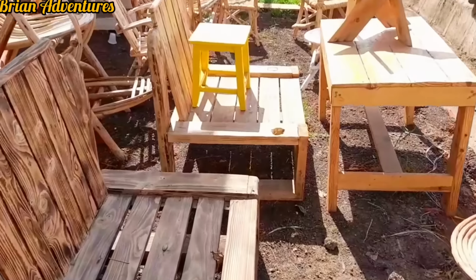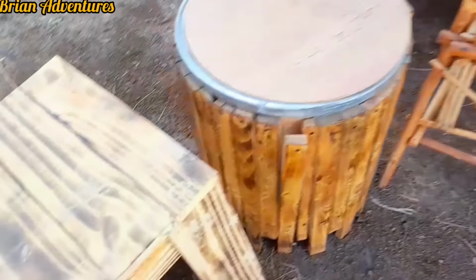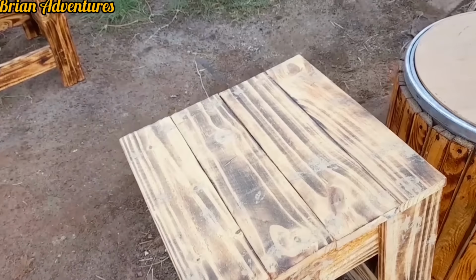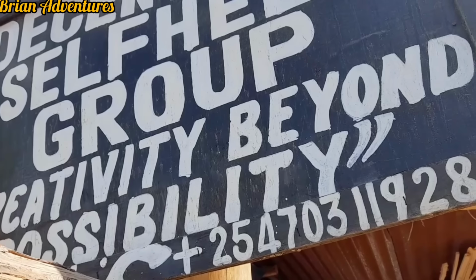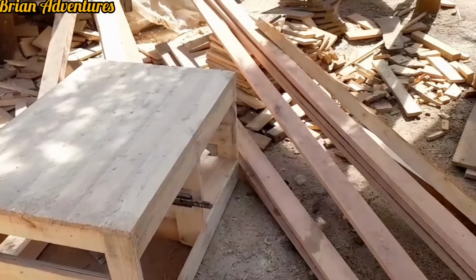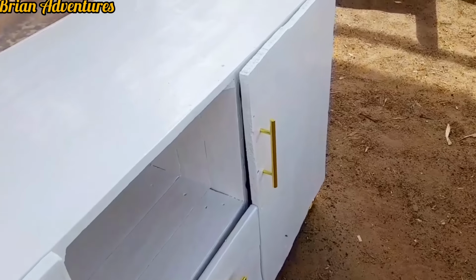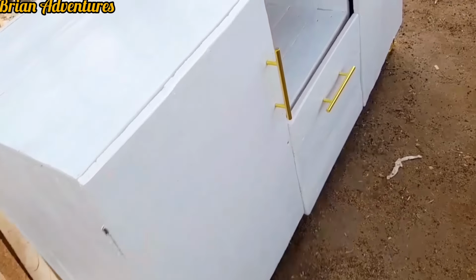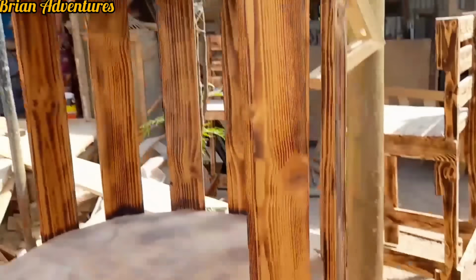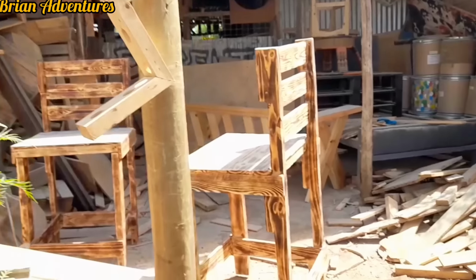So what you guys can do, you just make an order of what you want, and you can call them. You can call this number here, and you'll actually reach him out. So if making order of you can see how beautiful this is, the TV stand. Ni furniture kali sana. You can see how wanafanya mali ni safi sana hapa. Look at this.